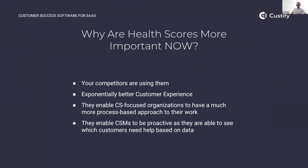So why are these health scores important right now? For sure, your competitors are using them. That's one thing to consider. And if you are using them, you can really deliver a much better customer experience. You know who to talk to and what to talk to them about.